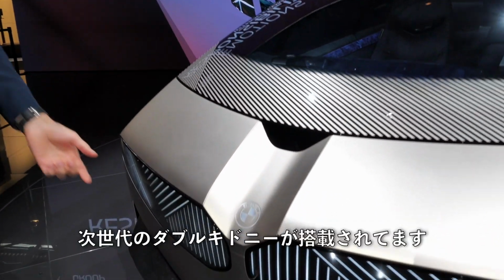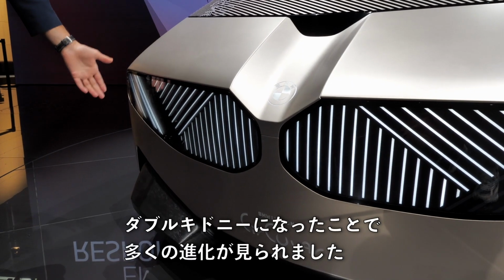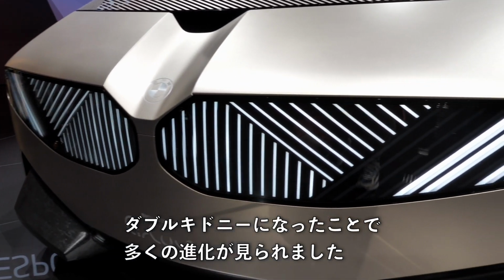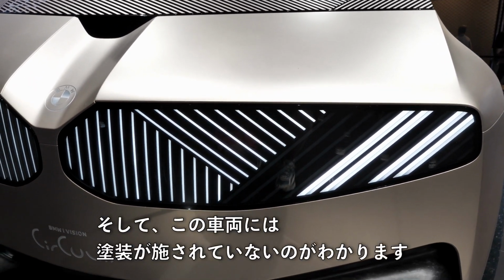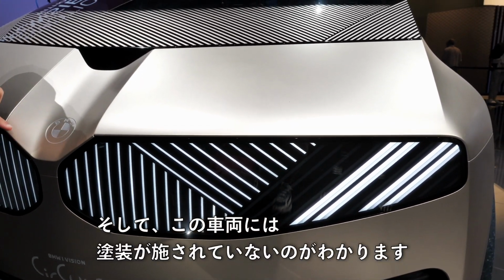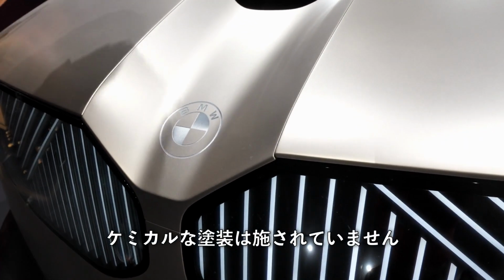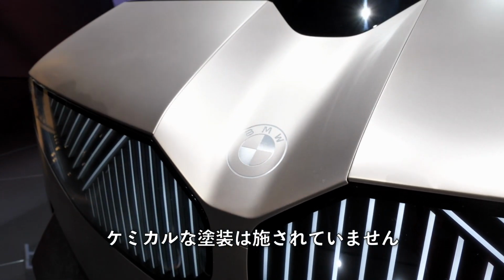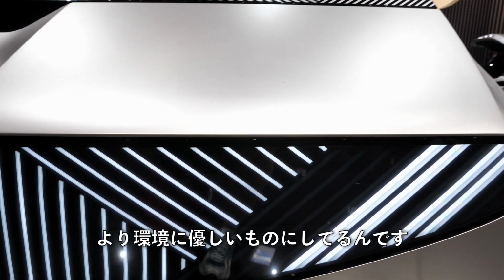Let's take a look at this concept here, and I mean this could really be a next generation i3. We see the next generation of the double kidneys might be wider again, so we have seen a lot of evolution with the double kidneys. Here everything integrated, of course, all electric vehicle, and you can see there is no paint on this vehicle. This is actually an anodized material, so there's no chemical paint on it. Also, once again, to save resources and to make it more environmentally friendly.